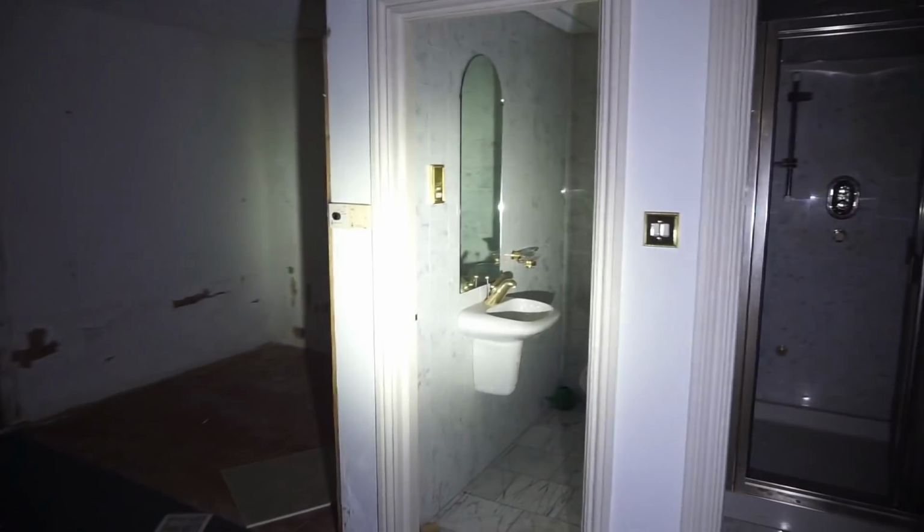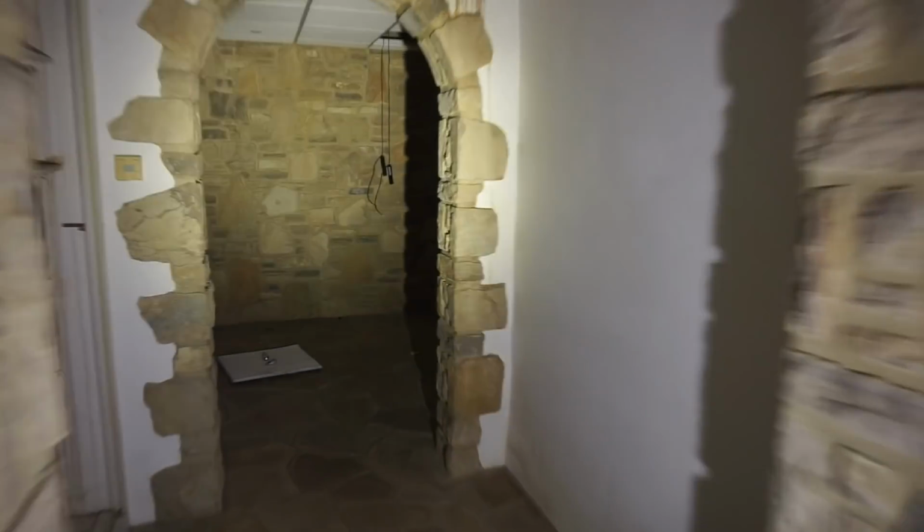2 huge mirrors, a toilet, a shower. Not a lot to say really, to be honest with you. Not a lot down there. So we're going to go back upstairs and we're going to find some more interesting stuff for you to see. But time to go back up the red spiral staircase back to the amazing swimming pool. So again, we've got another red spiral staircase, but this one goes up. So let's see what is above the amazing swimming pool.